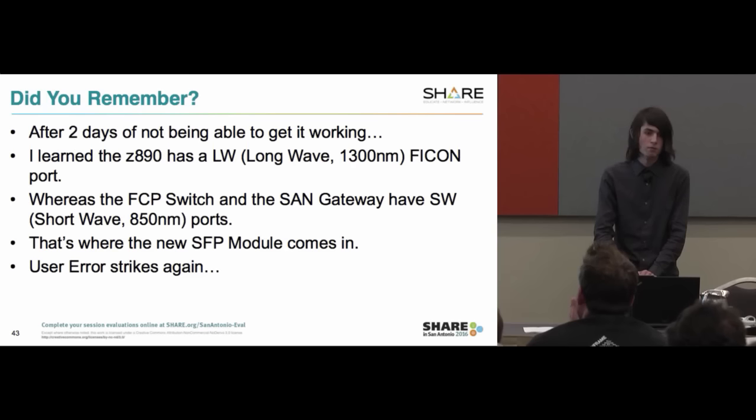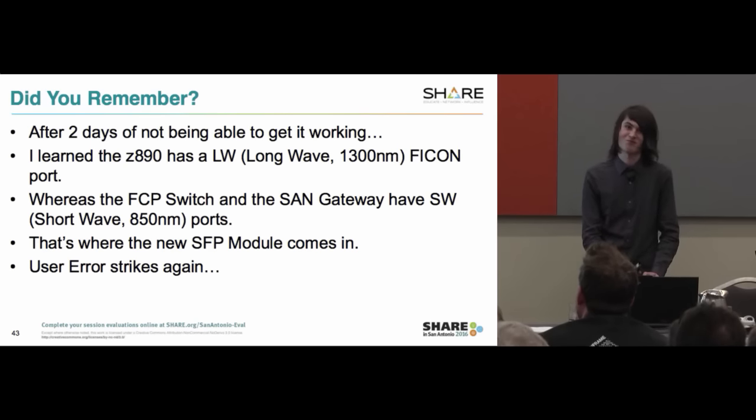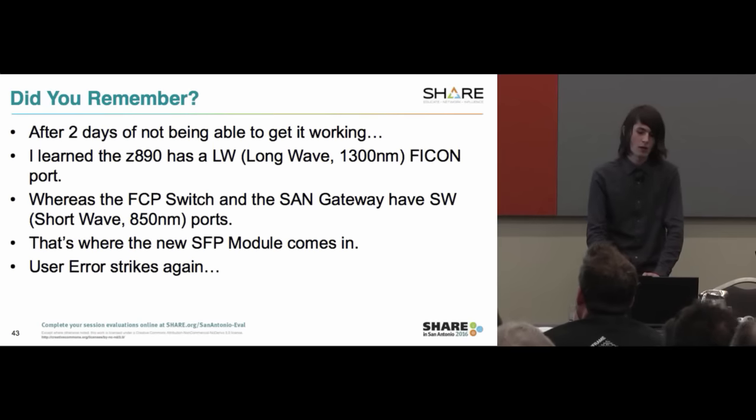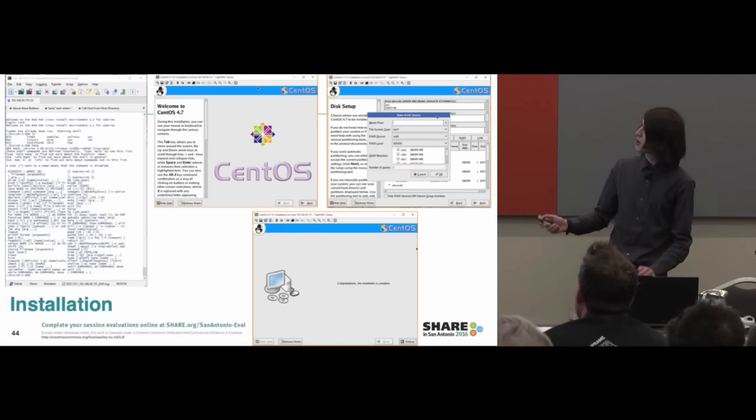So, did you remember that module? Yeah, after 2 days of not being able to get it working, I learned that the z890 has long wave, and all of my stuff had short wave. I obviously haven't messed with fiber before either. So yeah, user error strikes again, and of course I have to wait a week for that to get shipped off eBay.